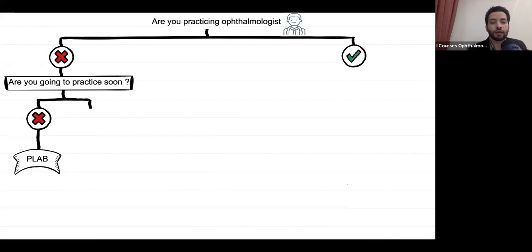So the PLAB exam doesn't require any experience, and it is an easy exam that you can sit, like part 1 and part 2 in 1 year, and you can get the GMC registration at that time. So this will be the shortest, the most time saving, the most money saving, the most effort saving for you if you are not going to practice soon. So why wouldn't all ophthalmologists do the PLAB exam if this is the case? Because you are now registered in the GMC at the junior level, and as I told you, the jobs are competitive.